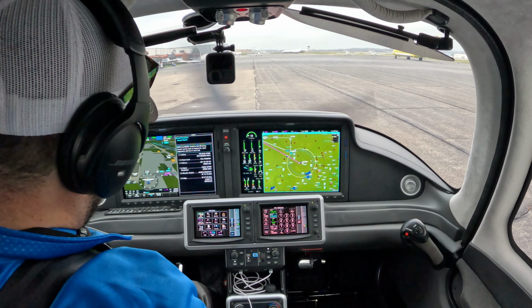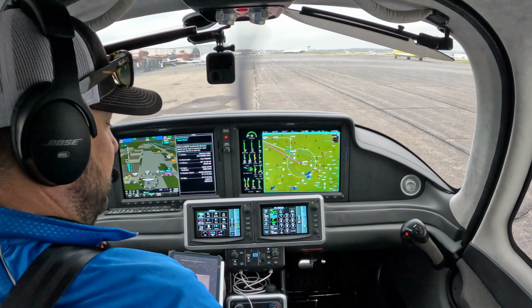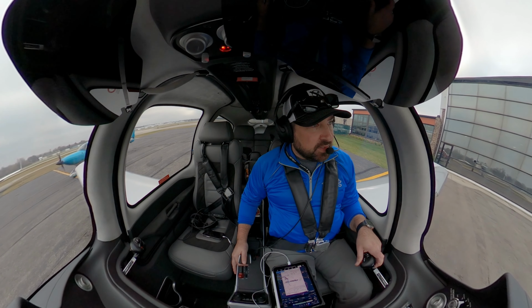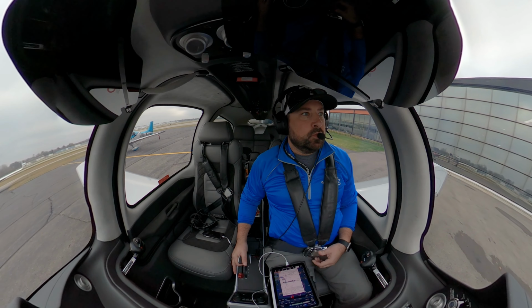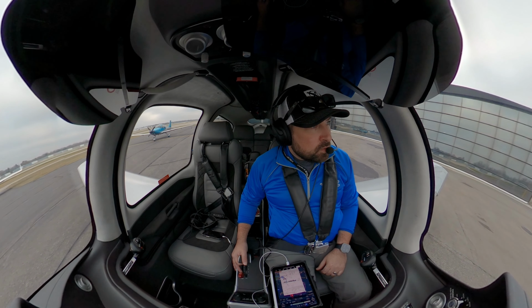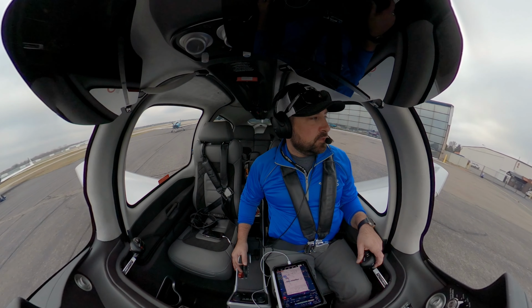All right, I'm running behind here, but that's all right. Okay, so we're going to expect a taxi to 27 left via Charlie. That's our expectation. Pontiac Ground, Cirrus 524 Charlie Charlie, we're at Maven. We've got Sierra ready to taxi. Cirrus 524 Charlie Charlie, Pontiac Ground, runway 27 left, taxi via Charlie. 27 left via Charlie, 524 Charlie Charlie.